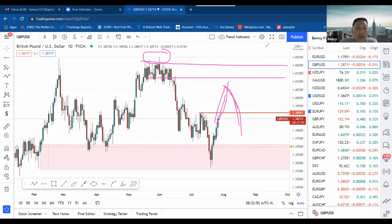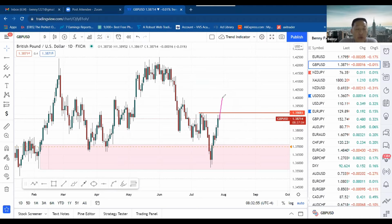Then that will give me a much better risk reward, right? If the price already breaks higher and I try to get in around this area, you can imagine that the risk reward is not fantastic, right? So I really hope that after the price moves higher to take out the stop loss here, it will move lower so I can enter around here. Okay, that's what I see on the pound dollar.